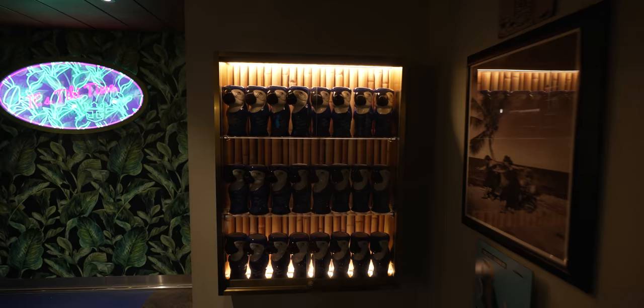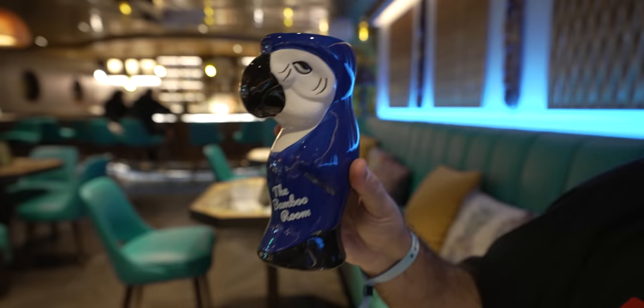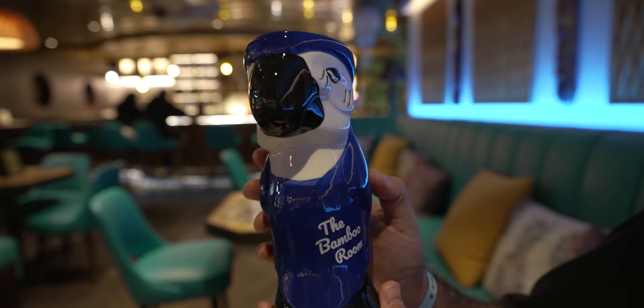No. And speaking of Clef, we did mention that you can't take any of these tiki glasses home. There's only one that you can take home, and it costs $10. It's one of Clef, the bird, the parrot. Yeah. Look at him. He's so cute. I had to get it. Yeah, it says bamboo room. Yeah. And do you know why he's blue? Why? Because it's the royal colors. Oh, you're right.